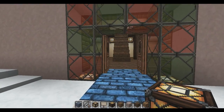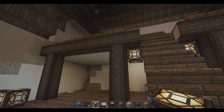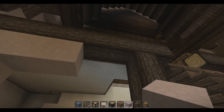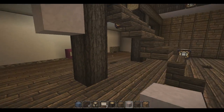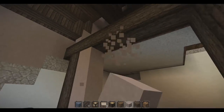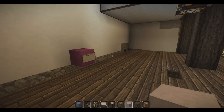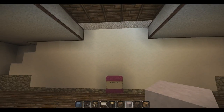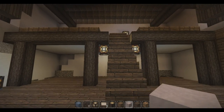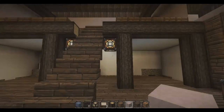So got the loft part figured out. I was originally gonna break this off. I did have this blocked off with wool. This is clay, but kinda like this, and I was gonna do this as the kitchen and then storage and then the living room was here. But then I was like, the fireplace has got to be a big fireplace, and you can't have a big fireplace on one side, so I wanted to do it in the middle. So we're going to do the living room area in here. What I liked about this was how open it was, so that still might change. Who knows? But got the stairs up.